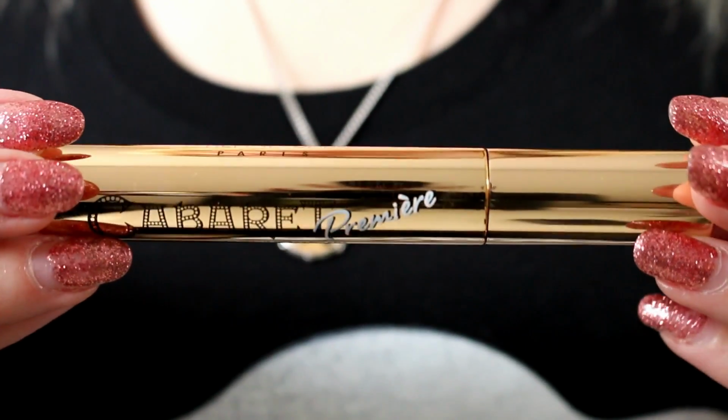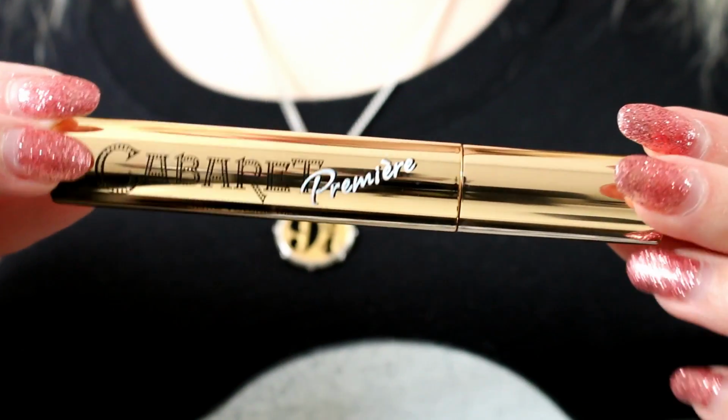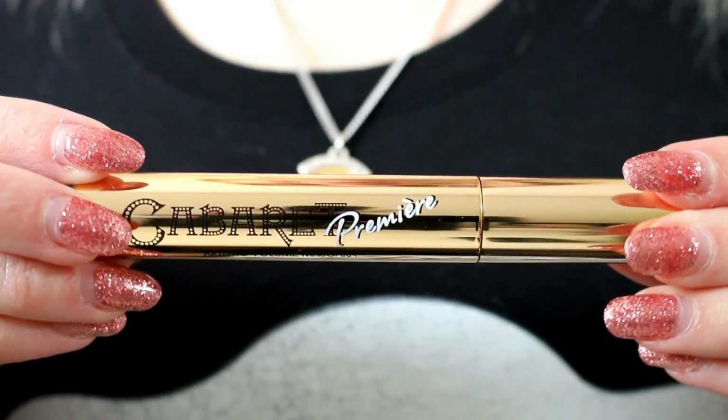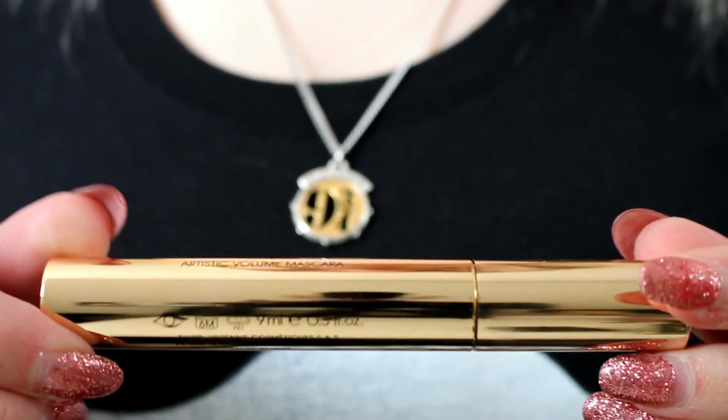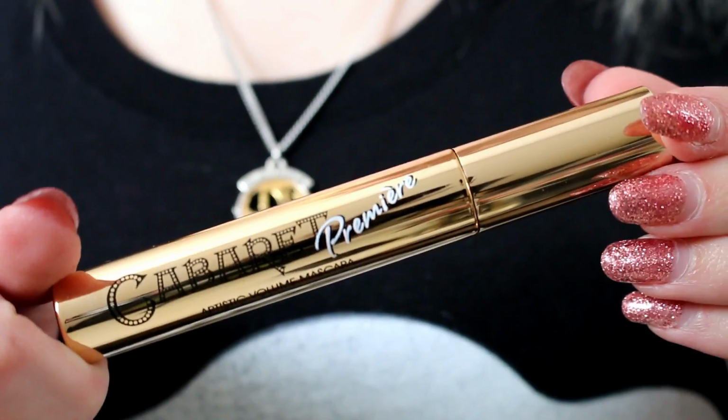And here is just that really pretty tube. It does make me feel extra fancy when I apply it. I did not see that they had multiple colors, but this one did say 01 black, in case you do find it in various colors and you like this one. Now I'm going to unscrew the cap, and what I like about this brush is that it has a lot of little bristles, so it really does catch all your eyelashes. I have super, super blonde eyelashes.